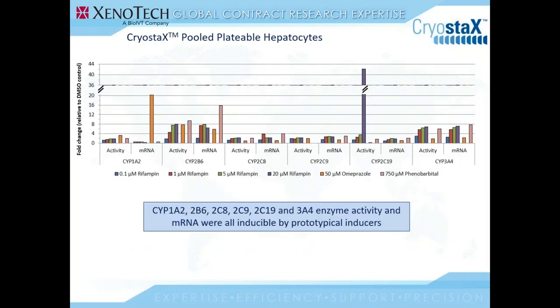Through this qualifying work of our pooling technique, we've also shown that CryostaX hepatocytes keep their inducibility, and that these are very good pools that can be used for induction screening.